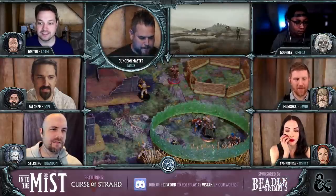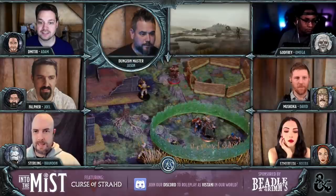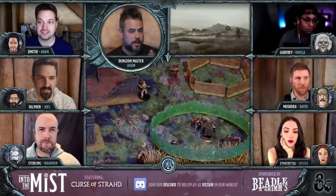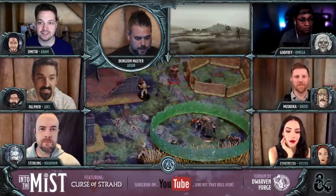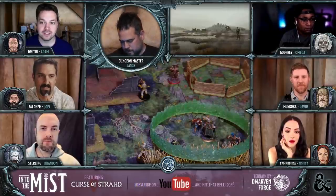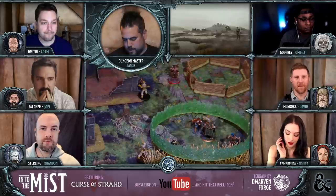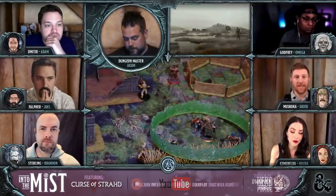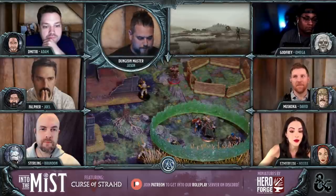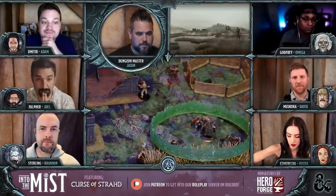Perfect. All right. Immediately that one turns, seeing you coming, still sizzling from the lightning, and it's going to take a swing at you. It's not going to be enough, as it just glances off your armor, and then a swing at Ezmerelda. And I'm assuming a 12 does not hit Ezmerelda. It does not. Both of those miss.